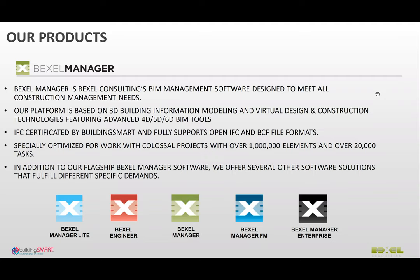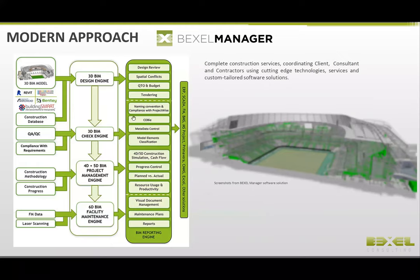We are IFC certified by Building Smart and fully support open IFC and BCF file formats. We also have IFC export, and can handle a very large number of IFC files in an MMC multimodel container environment. And now you will see the main workflows in the 4D and 5D environment.